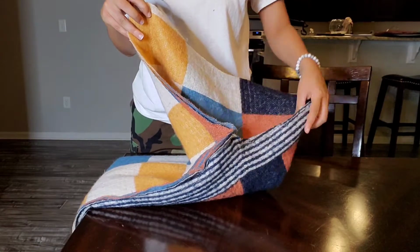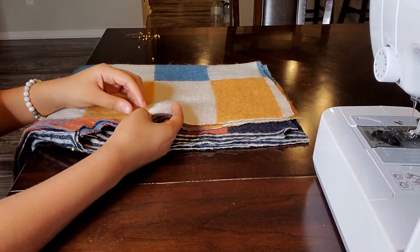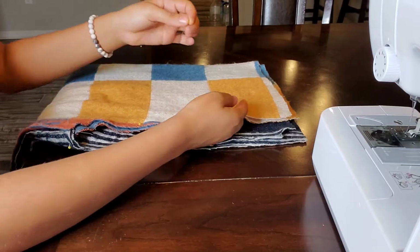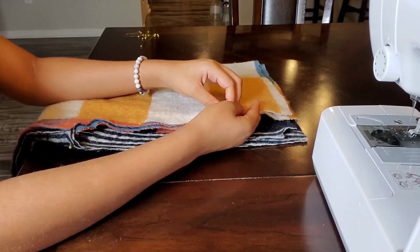That's the part that we're going to sew across because this is going to be the middle part of the pants. Now, because there are so many layers, I do end up pinning these sides. Nobody is too good for the pins, you know what I'm saying? Even if you got experience, because that's what they're there for, to keep the stuff in place when you're sewing.